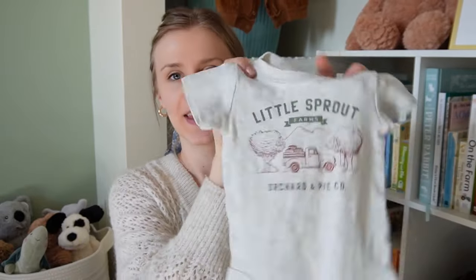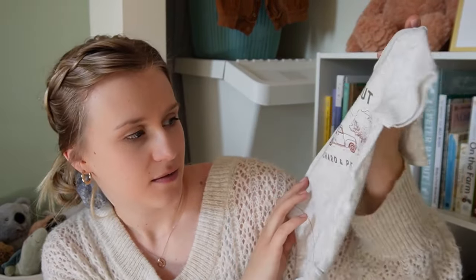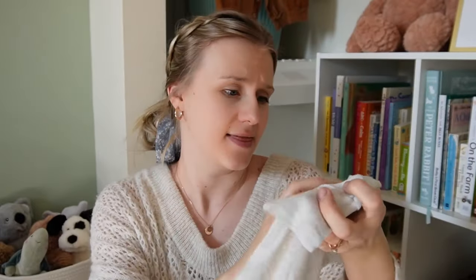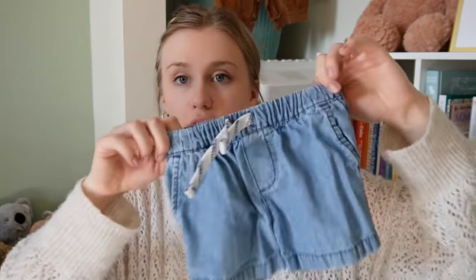So starting with this cute little onesie. It says Little Sprout Farms Orchard and Pie Co. That was so, so sweet. And this is 6 months. So this would actually fit him now. So it'll be perfect because spring is just around the corner. These are originally from Carter's, but I thrifted them.